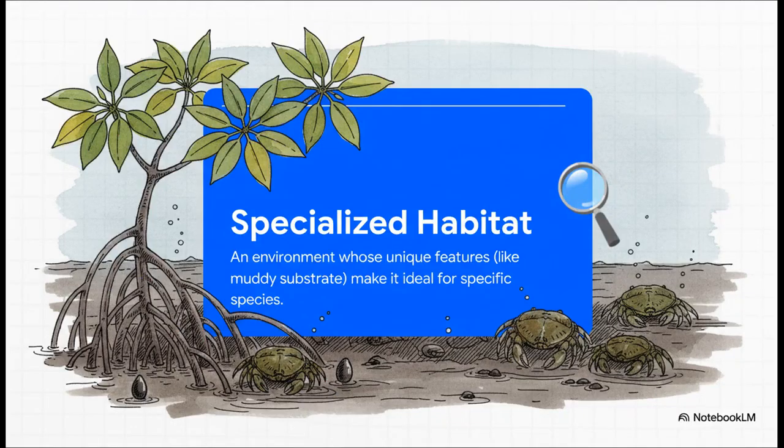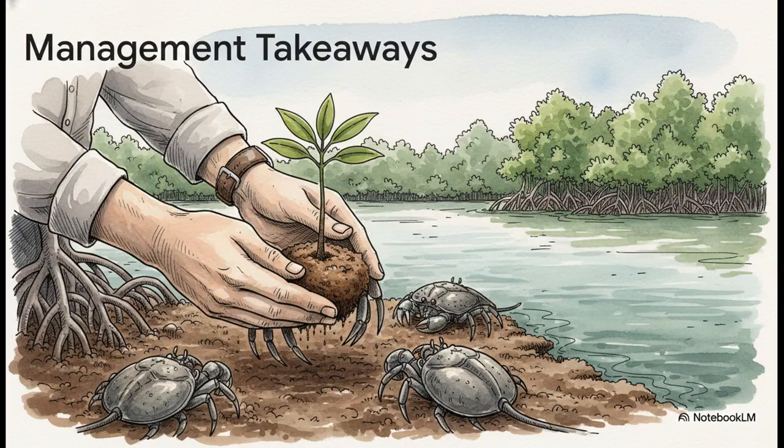To really understand the path forward, we need to wrap our heads around this idea of a specialized habitat. The MMP isn't just any old piece of coastline. Its unique character, that muddy, mangrove-rich environment, makes it a perfect home for a specialist, while being a pretty tough place for others to live. So let's boil this all down into some clear takeaways for management.